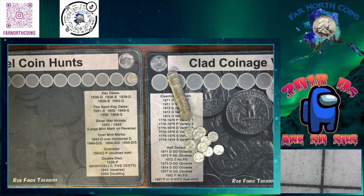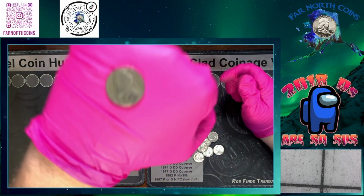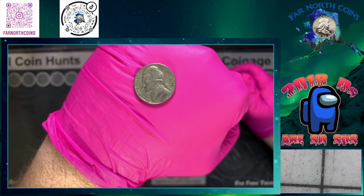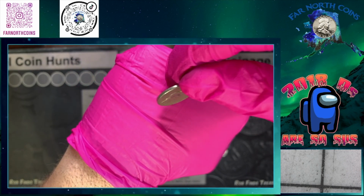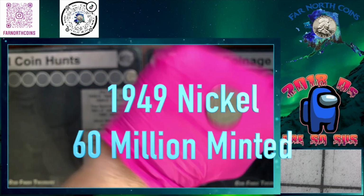Well, it took a little bit, but here's my first find. It was obverse facing, but it's a 1949. We were looking for the 49S for a semi-key date. And it's out of Philly. Wah, wah, wah.